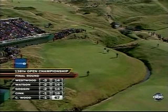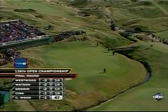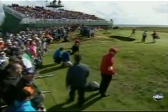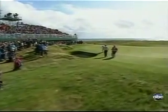18 at 3 under. That's why that putt was so big for Stewart. He could have put him in the lead playing the par 5 17th. Well, Westwood's shot really isn't that difficult, but he has to be careful here. And does he have the nerve to take a chance?